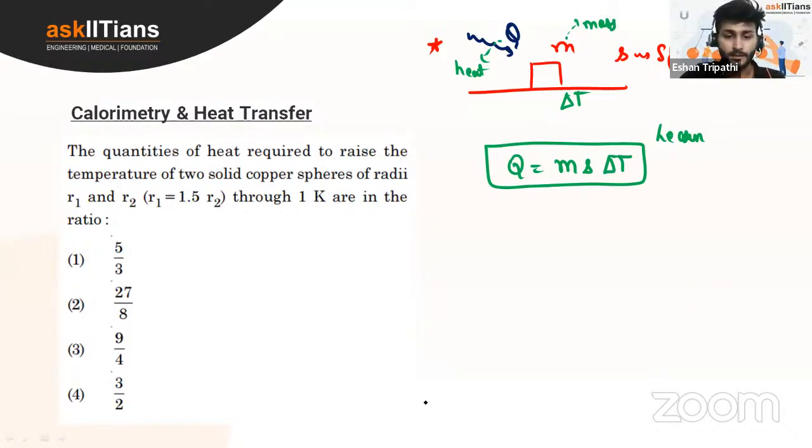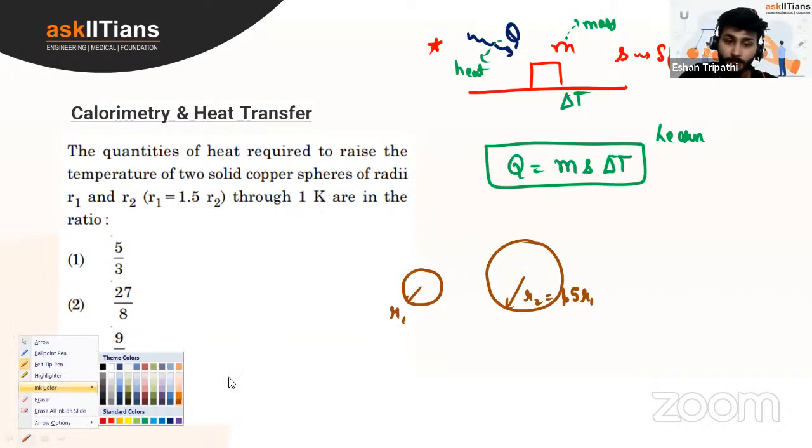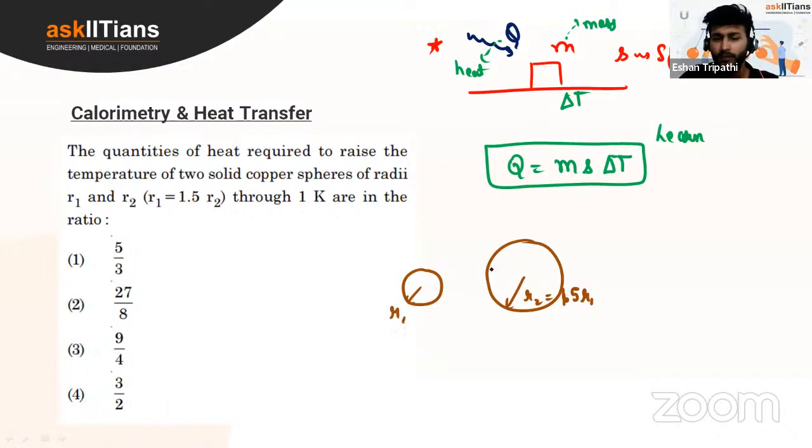Okay, guys. Now let's start trying this. Here we are saying there are two bodies which are given. One is having radius r1. Another body is having radius 1.5 times of r1. Like it's r2, but it's 1.5 times of it. A little larger body. We are supposed to increase the temperature of both the bodies by same delta T equal to 1 Kelvin. Like for both these bodies, delta T is 1 Kelvin.